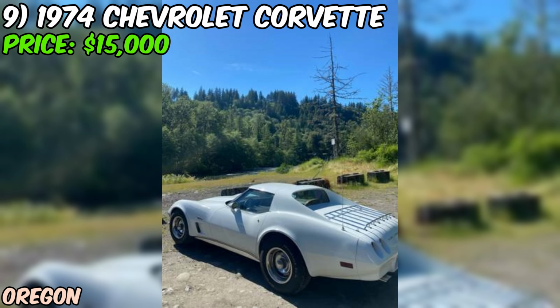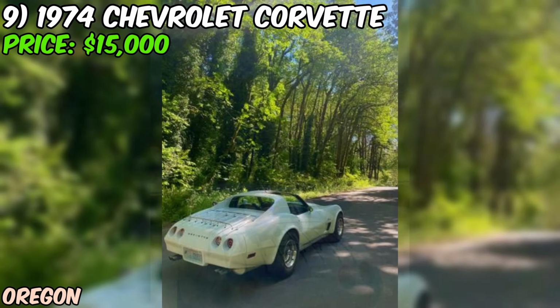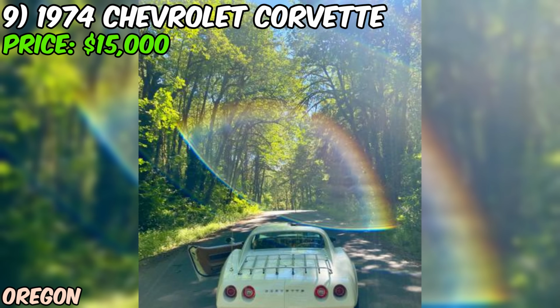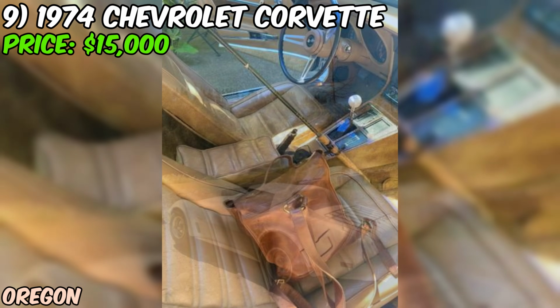specific car has them. The L48 350 cubic inch V8 engine in this Corvette was rated at 195 horsepower when new. While that might not sound impressive by today's standards, it was respectable for the mid-'70s when emissions regulations were tightening. The 4-speed manual transmission is a desirable feature, as it allows for a more engaging driving experience and is often preferred by collectors and enthusiasts over the automatic option.